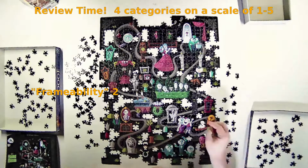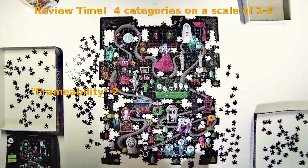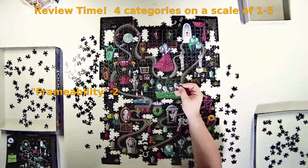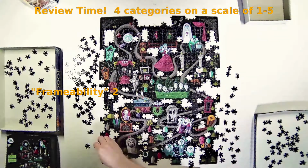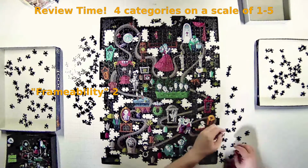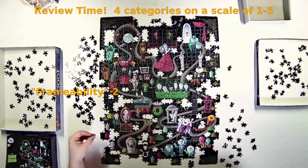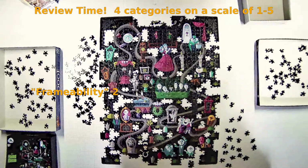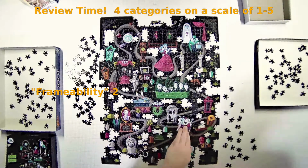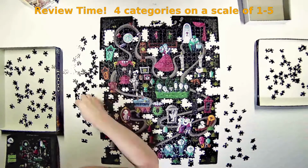But at the same time, I will build this puzzle again. I definitely enjoyed thoroughly every moment of it. So frameability is only a 2, and it's no knock to the artist or anything like that. It's just the nature of the image. It's not some beautiful nature scene. It's not the outside of the building. It's not Mickey ears that people would hang. You'd have to explain to everybody what this is.